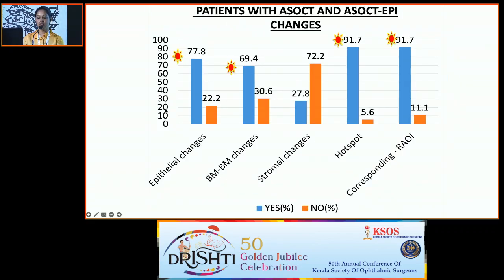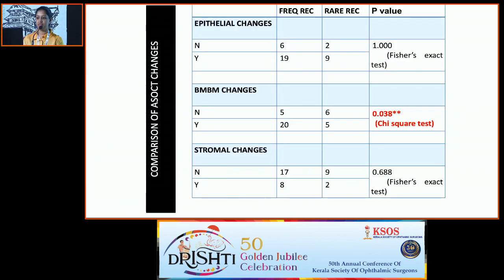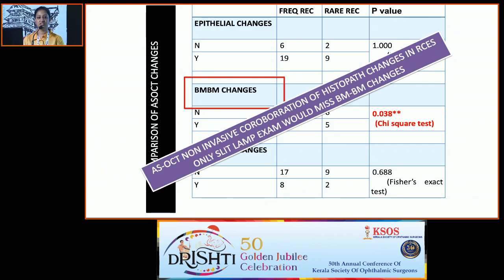So in our study, we noted that epithelial and BM changes were seen in majority of them, but stroma changes were seen in only a few. And a hotspot was seen in more than 90% of patients with RCS, and not only was it seen, it corresponded well to the clinical diagram. So it can help you pick out the exact area of loose epithelium. And when we compared them between patients complaining of frequent recurrences and rare recurrences, only BMBM changes were statistically significant. So probably this could be a predictor of recurrence. And in an RCS patient, if you do see a BMBM changes, you would like to counsel that patient earlier on for a surgical management.